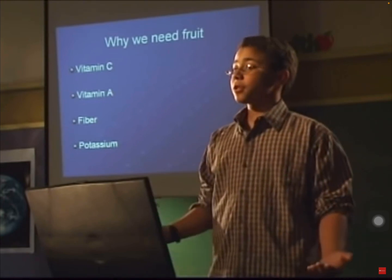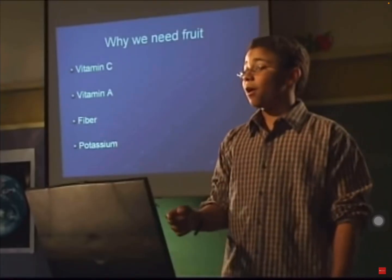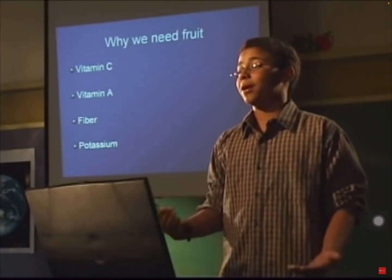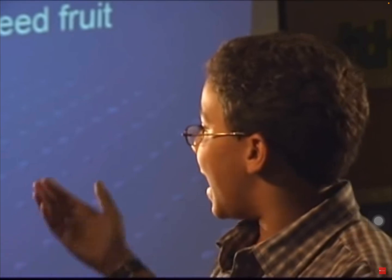First, fruit is our main source of vitamin C. If you cut your finger, it's vitamin C that helps your body grow new cells so the cut heals. Vitamin C also helps your body use the iron that you get from other foods, like hamburger from the meats, beans, and nuts food group. Some fruits also give us vitamin A, which is important for healthy eyes and skin.